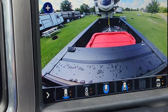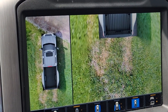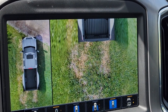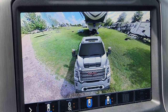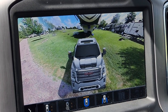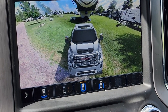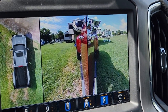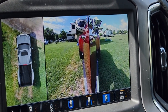Let's go through some of these here. That gives you a closer look at the back, what's around you on the back on the right hand side there. This gives you a front view of the entire truck, maybe a 3D view there, and you can see all the way around the truck except for, you know, directly behind you. That there on the right hand side gives you a view down the right and left side, so you can see all the way up and down the right and left hand side there.